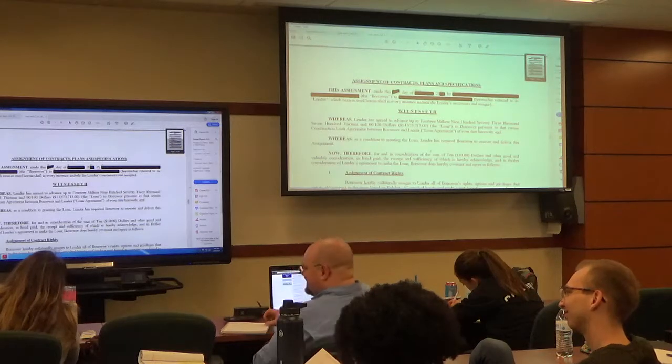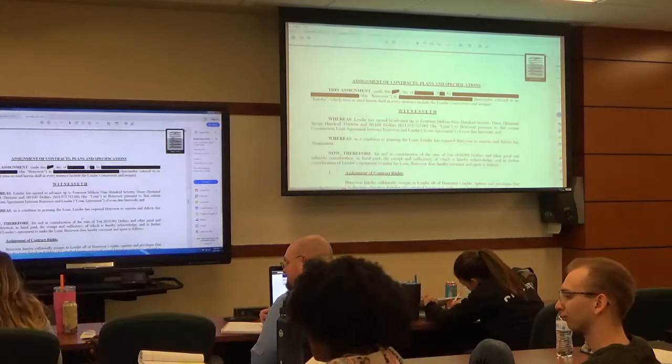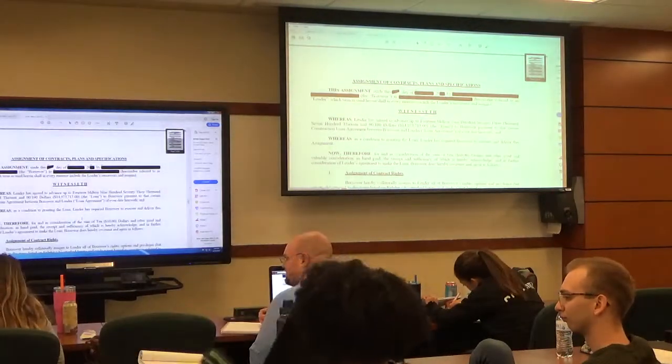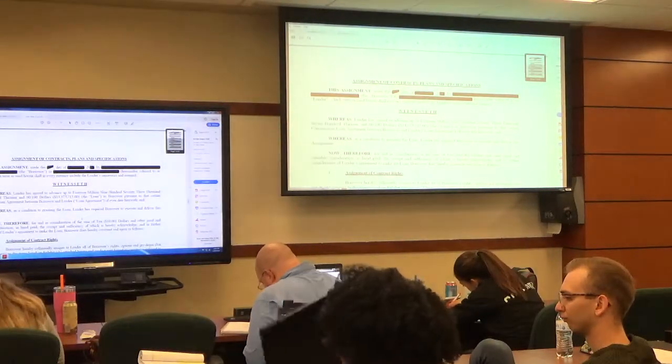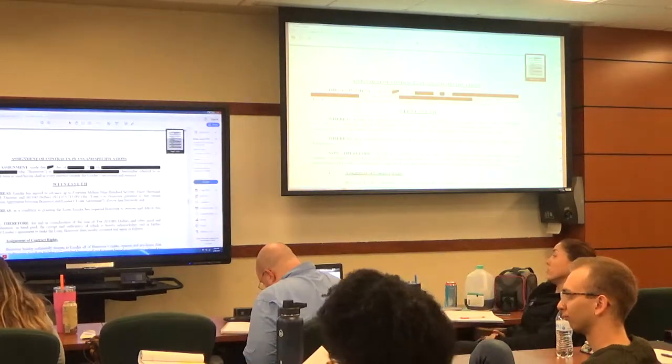Right, but they want to know who owns it, who's the real owner, because it's important for the guarantee purposes, and it's important for the Patriot Act stuff. That enough? Mortgage loan documents?